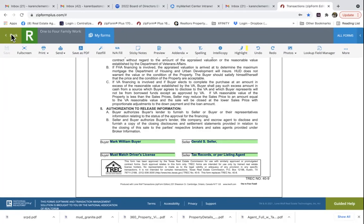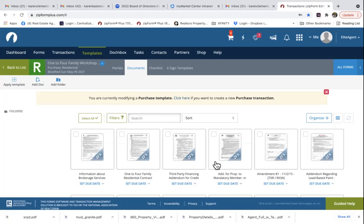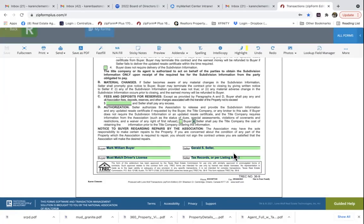So important things I want you guys to understand about third party is to understand how that finance contingency works, that your client can't just change their mind, and that we can disclose information. The next one I want to get to really quickly is the HOA.